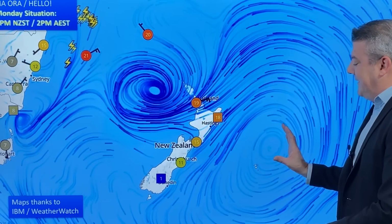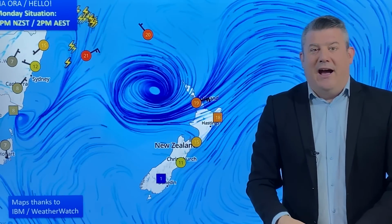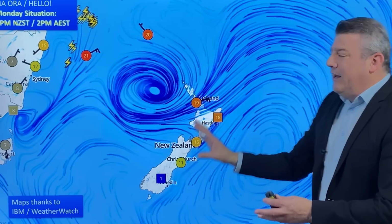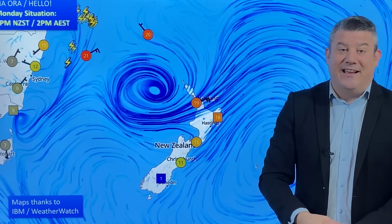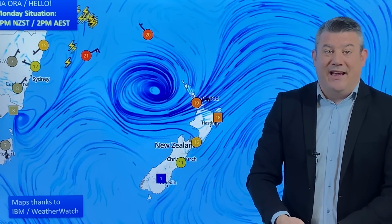So there's a big high to the east near the Chatham Islands, this low pressure zone just off Northland, and between the two, the windy squash zone, and that's sort of falling apart a little bit today. But it comes back again Wednesday, Thursday, Friday, Saturday, Sunday, and actually into the start of next week. So this is a slow, long-lasting event.